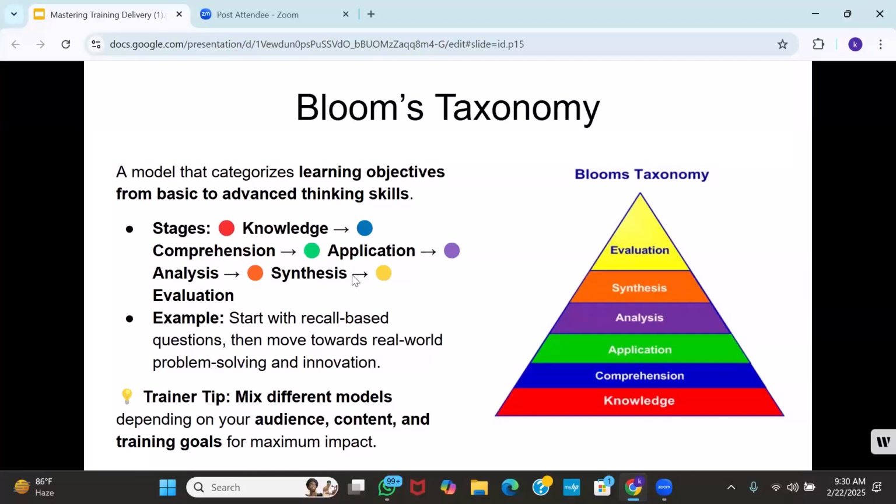Now, from comprehension, you would perceive that once you are able to recall, once you are able to understand and interpret, then you should be able to apply. So then application comes in. And so with application, we use information in new situations. And so you would see objectives coming in as at the end of the session, participants will be able to demonstrate, participants will be able to apply.